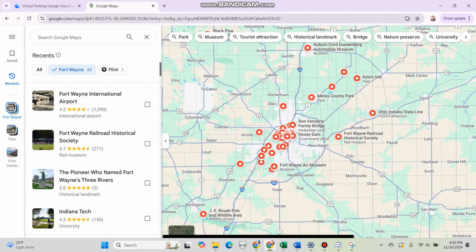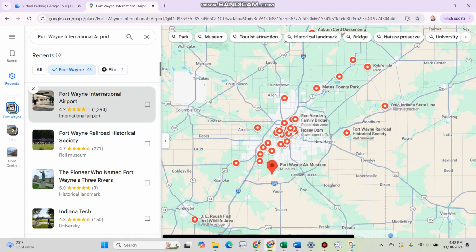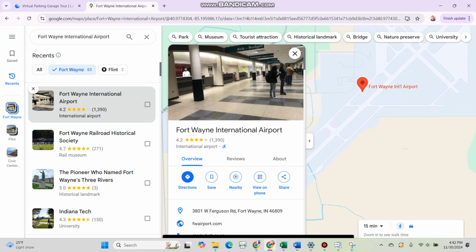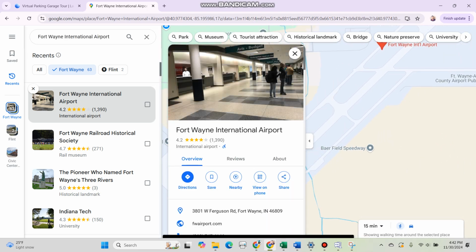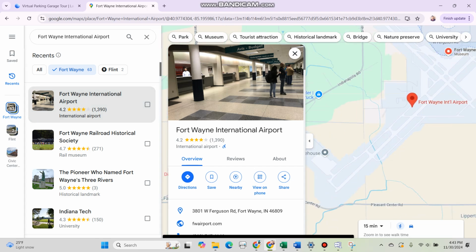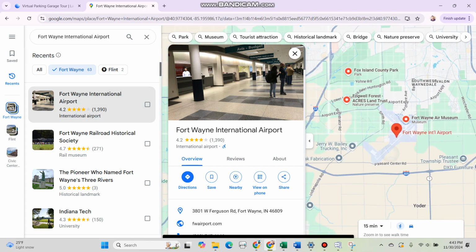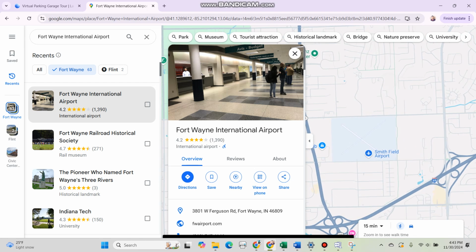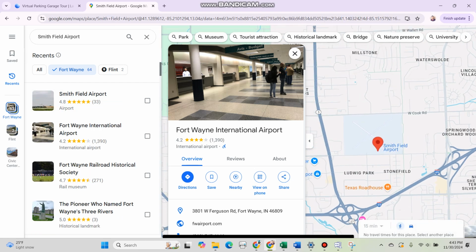If you're big into airplanes and you like airports like I do, plane spotting, Fort Wayne International Airport has a few locations for plane spotting, particularly near the Baer Field Speedway. And there's a couple other hot spots as well. There are two airports actually in the Fort Wayne area, one on the northern side of town, Smith Field Airport. That's also going to be another option.